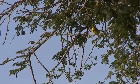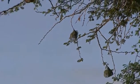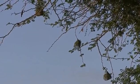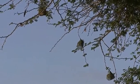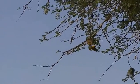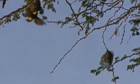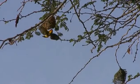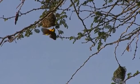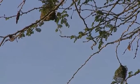Just waiting for them to come back. Here they come. Oh, there's one. Off they fly. So they're busy building nests, and if the female comes back, and he's displaying there to try and attract a female to come and look at his nest. And if she comes and looks at it and decides he's built a good enough house for her, she will then take up residence. He's doing a beautiful display there. And if she doesn't take up residence, he'll throw his toys out of the cot and destroy it and start again.